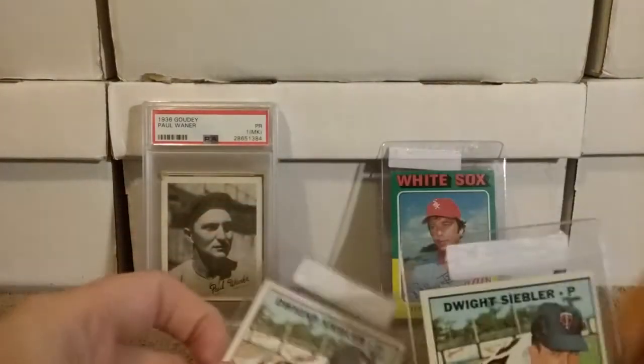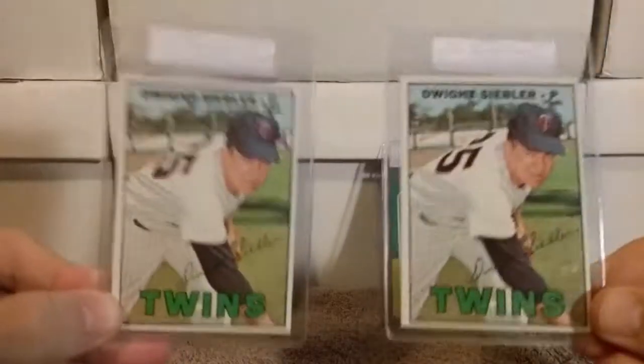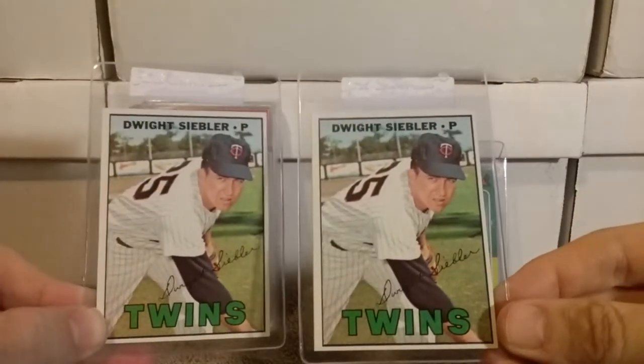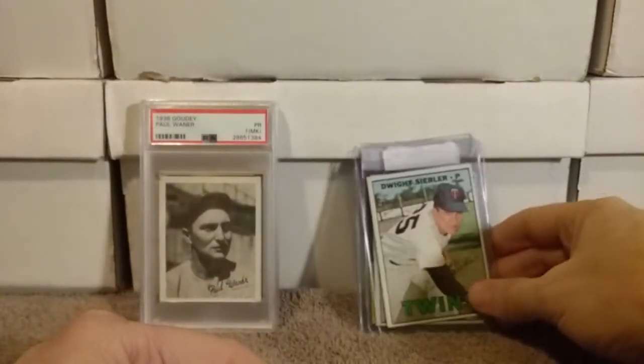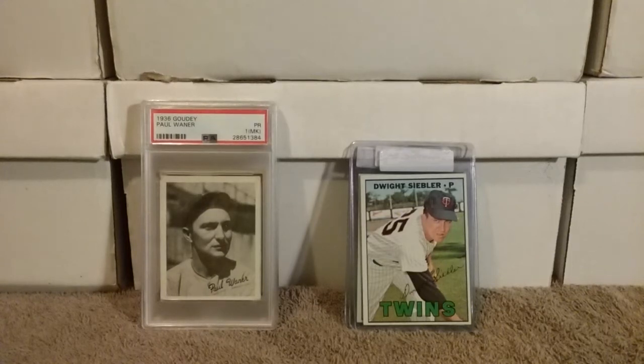Then another player I picked up, Dwight Siebler. I was bidding on multiple auctions, and I ended up winning 2 of the same cards, so I'll have one to send TTM and one to put in the binder. So I got those, and then I will show you the Clemente pickups here.